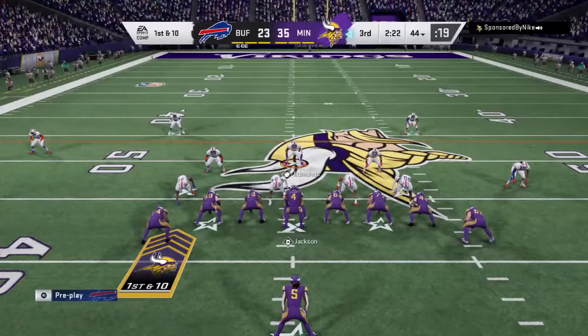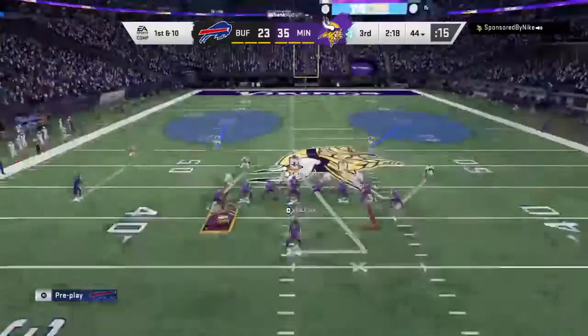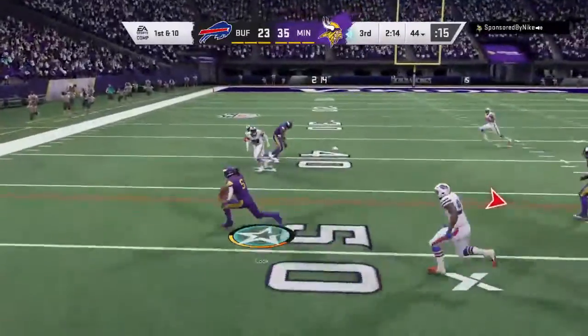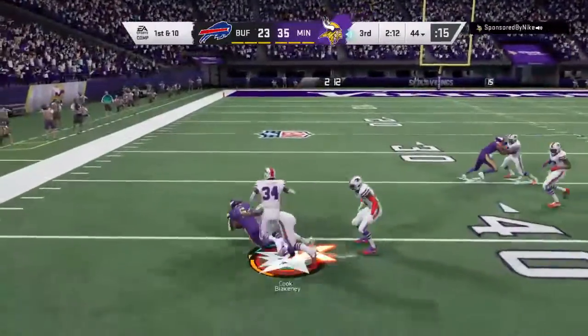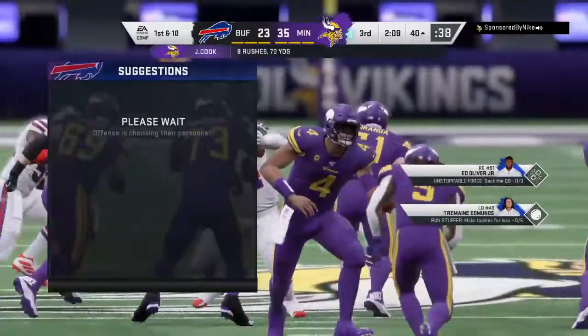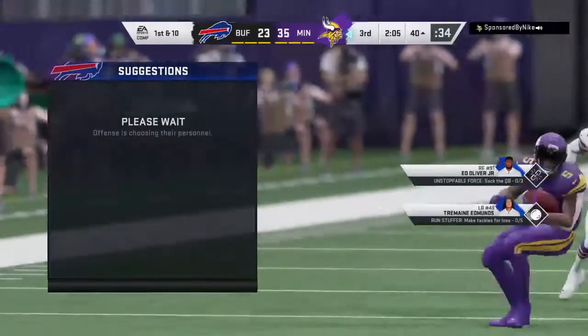Switch gears. Check. First down, here's the run with Cook. And they'll work this down to the 40-yard line, tackled there. It's a gain of 16, and the Vikings have the first down as well.